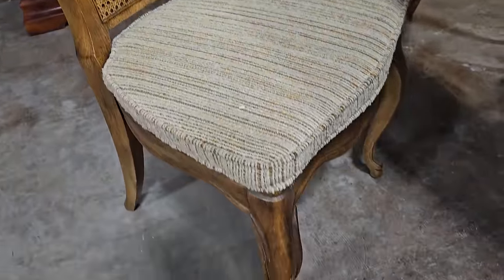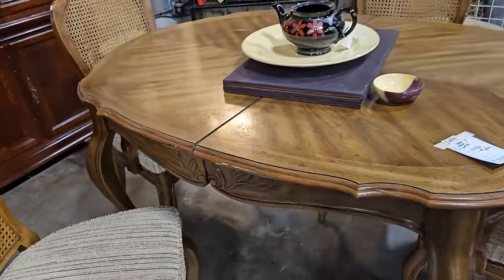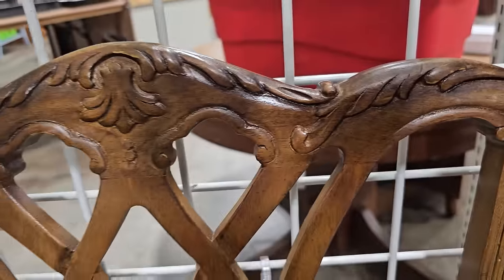I'm not a fan of the seat cushion, but they actually look original. Look at that carving on the table. That is a steal, another steal of a deal at this ReStore. And this is a Chippendale style chair. It looks vintage, $14.